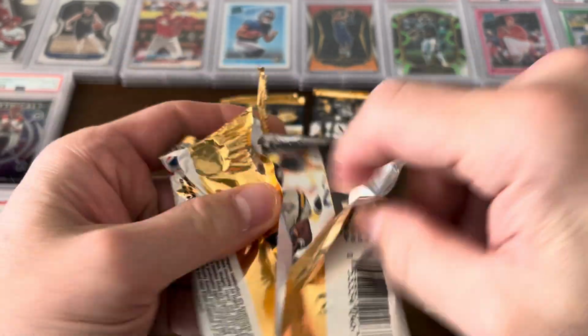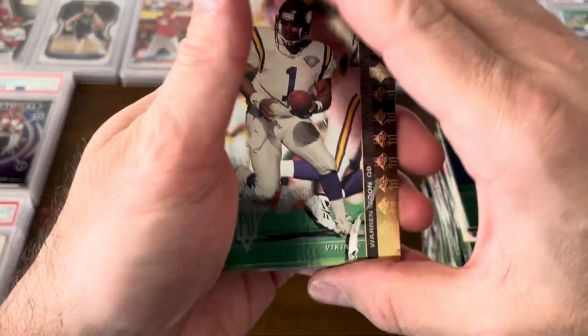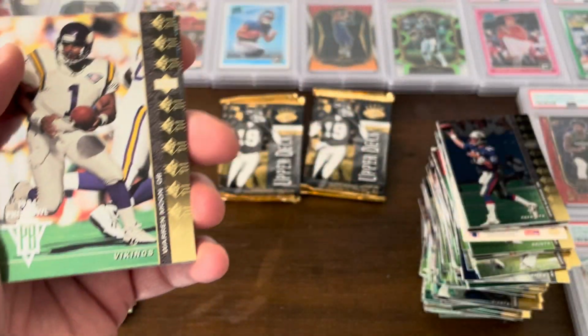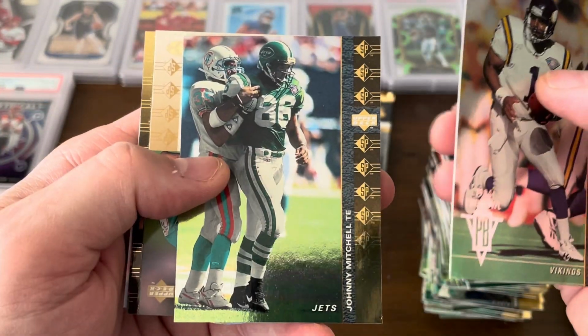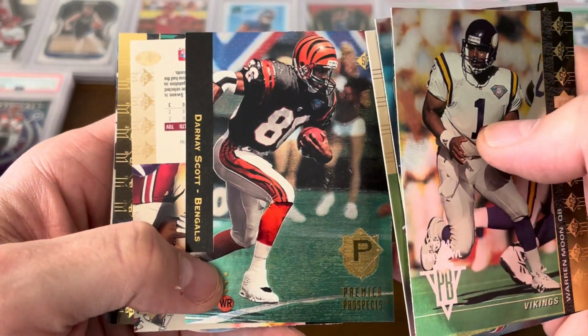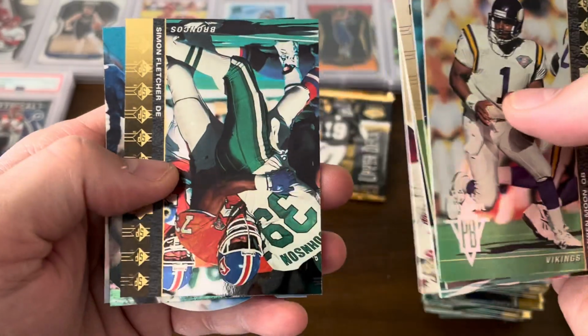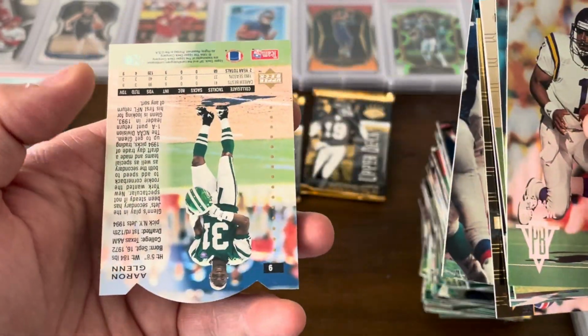Still no Marshall Faulk. It's starting to get upsetting. Come on, Marshall. Go through a whole box. This box has been sitting here for 30 years. A whole box, and I'm not going to pull one of you. There's Warren Moon. There's Johnny Mitchell. Bernie Kosar. Darwin Scott. Eric Swan. Come on. Dolphins and our die cut.